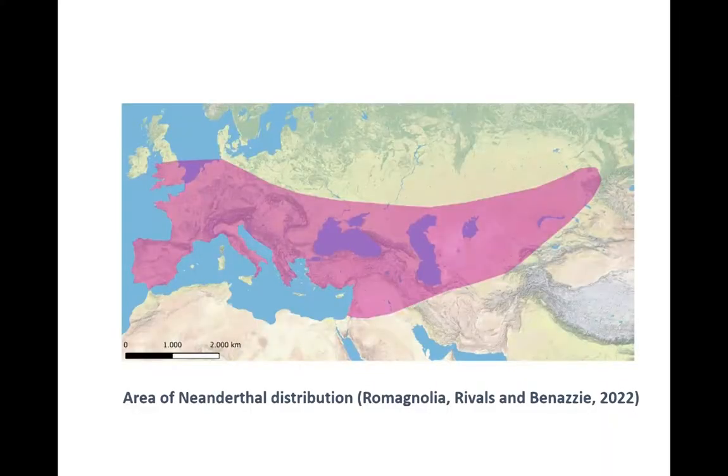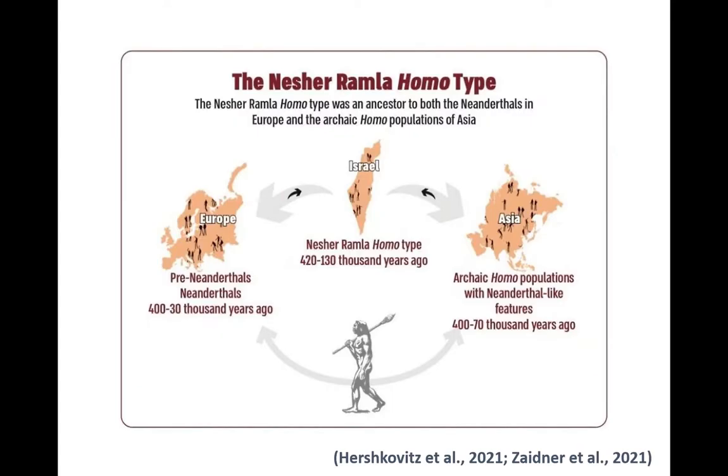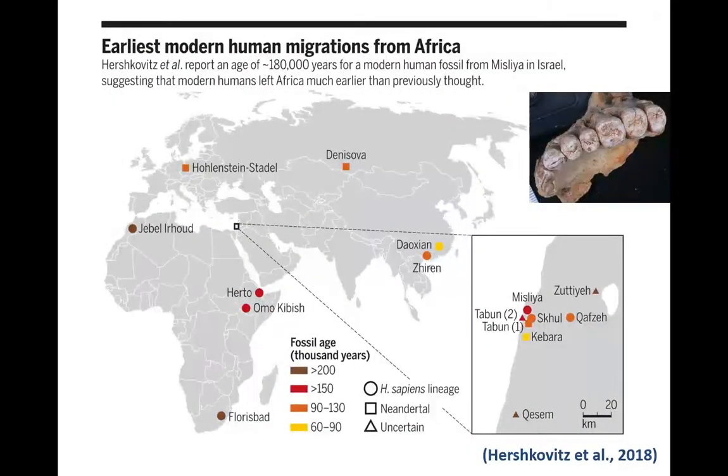So the latest is a couple of articles that came out last year. It's a site, Nesher Ramla, that has all the archaeological record, but in addition, it also has Homo remains. And it was identified as a new kind of Homo type that might be the ancestor of both the Neanderthals in Europe and the archaic Homo population in Asia. So this is completely a changing of the paradigm of our understanding of which Homo species existed through this period. So this is one change.